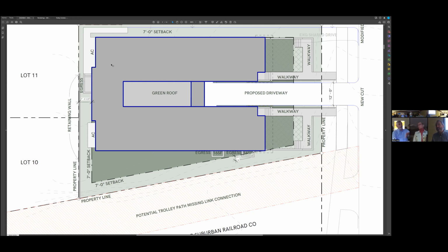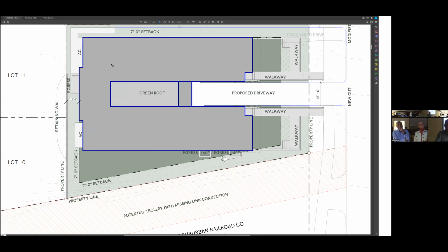Yeah, and that's been more of the issue, is basements. You know, with 9 foot ceilings. Yep. So let me comment on that really quickly, because of the topography of this lot, which maybe I can show in an image here.